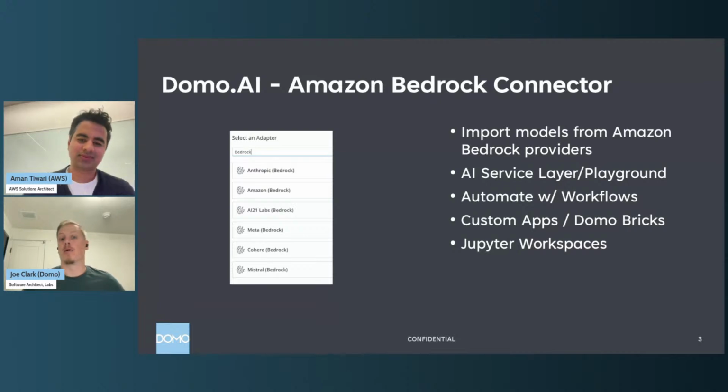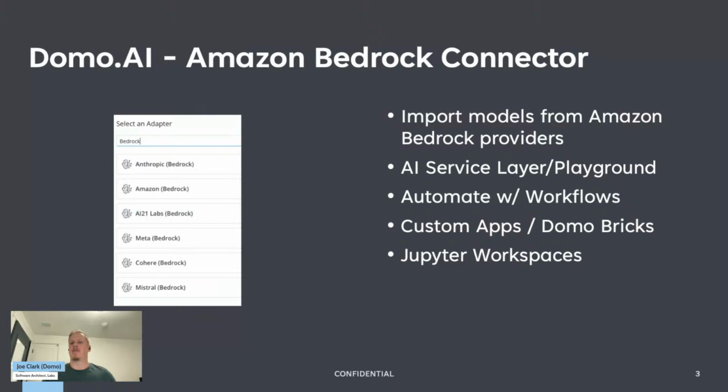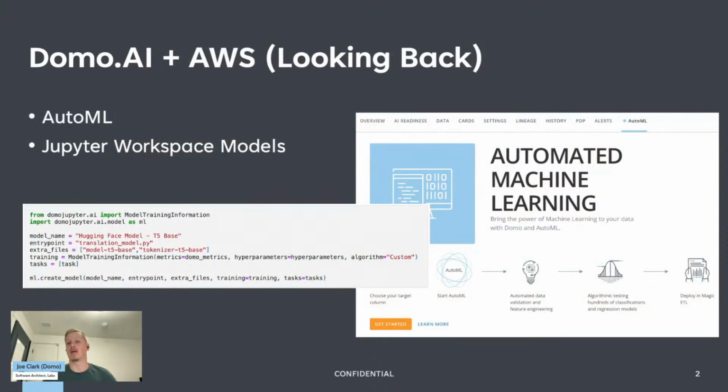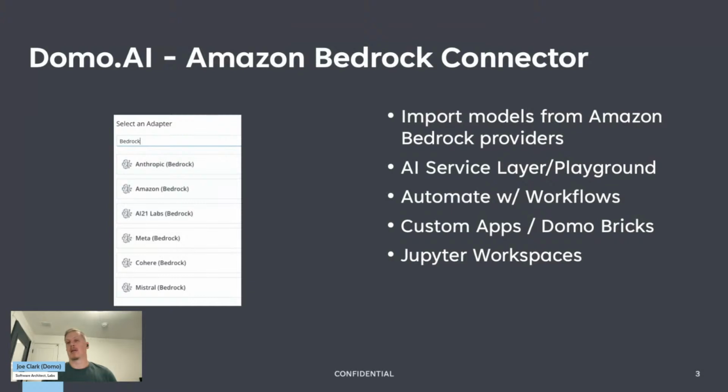I did want to talk a little bit more about that partnership. We go quite a ways back with AWS. Before all this LLM craze came about, we did have a couple of integrations with Amazon SageMaker, providing some traditional machine learning capabilities. Of course, now if you are an AWS customer and you want to use some of the models that are in Amazon Bedrock, but we haven't exposed directly, you can import those into Domo. We support all the providers that Mo and Aman listed earlier in their presentation.